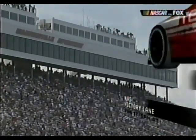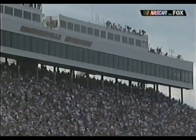And Greg Biffle won the race last year. They'll hit speeds of 200 miles per hour. Hang on to your RPM.